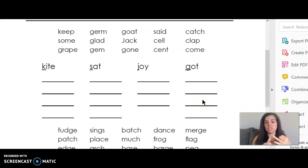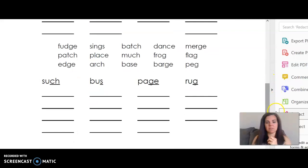So make sure you touch, spell, and then you put them in the correct spots, because sometimes they make that different sound. Okay, and then you're going to do the same thing with the bottom, but these are ending sounds. Ch, b, s, p, a, j, g. So if I have j, I would put it under page, and so on.